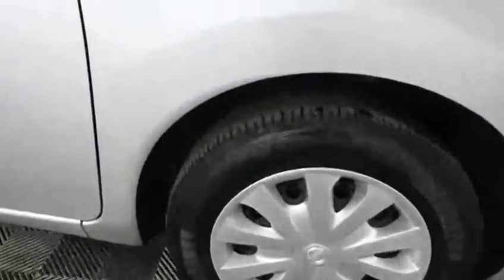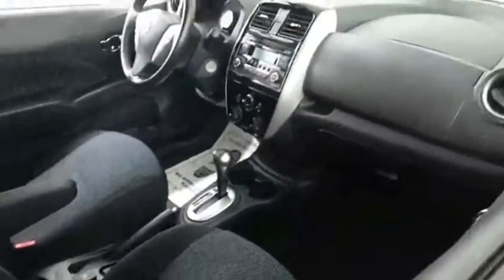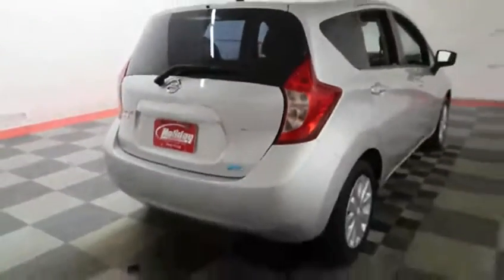There are alloy rims here that are wrapped in a 15-inch Firestone Affinity tire. Inside there's a black cloth upholstery, and that's in fantastic condition. There is seating for 2 in the front row, and you have seating for 3 back in the second row. We'll take a quick look down the passenger side.